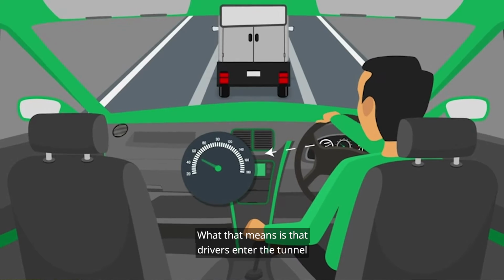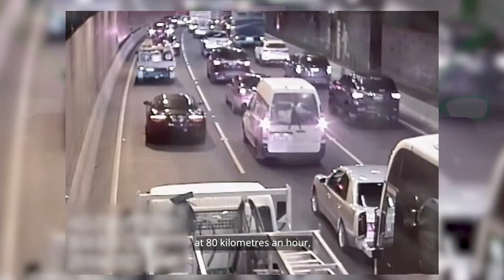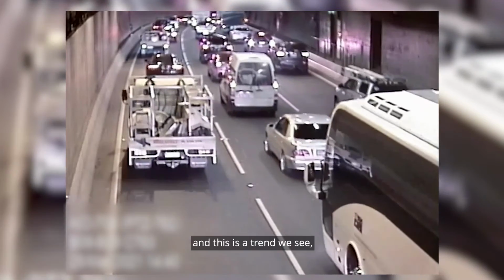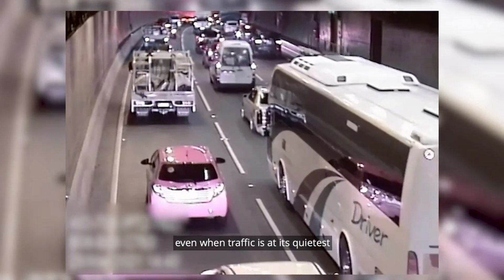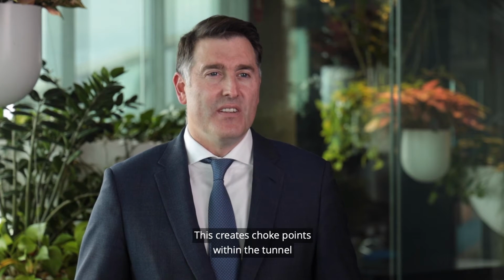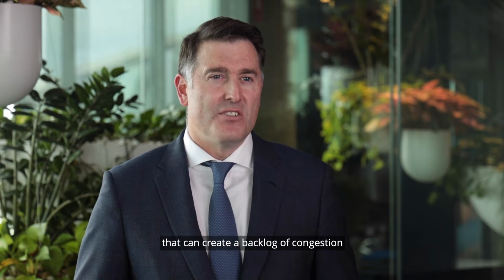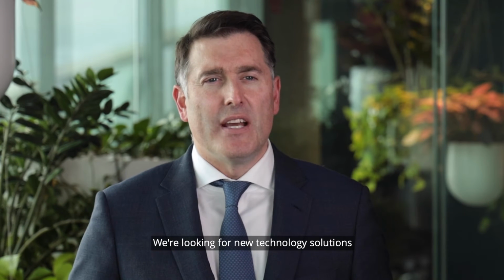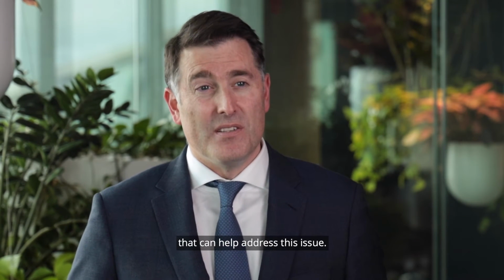What that means is that drivers enter the tunnel at 80 kilometres an hour, but by the time they've come up the hill and they exit the tunnel, they're actually going 60. And this is a trend we see even when traffic's at its quietest in the middle of the night. This creates choke points within the tunnel that can create a backlog of congestion on the broader network that extends kilometres. We're looking for new technology solutions that can help address this issue.